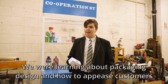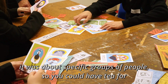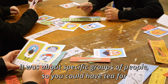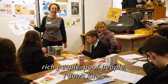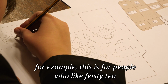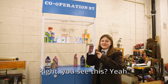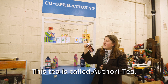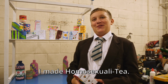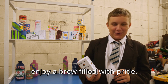We were learning about packaging design and how to appease customers. It was about specific groups of people, so you could have tea for rich people, poor people, I don't know. For example, this is for people who like feisty tea. I'd say it'd have a bit of spice to it. Right, you see this? Yeah. This tea is called Authority. Question it. I made Homosexuality for sharing the love. Enjoy a brew filled with pride.